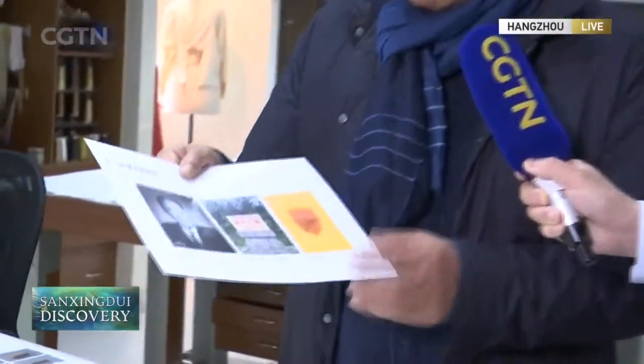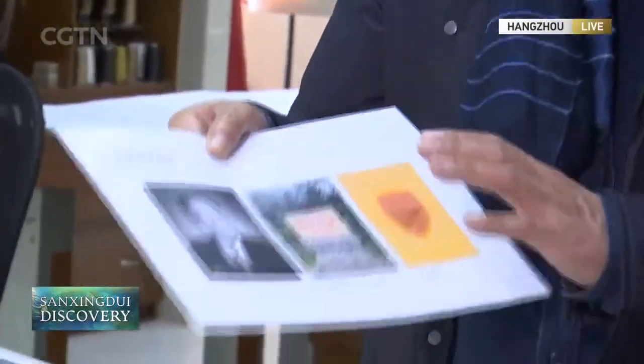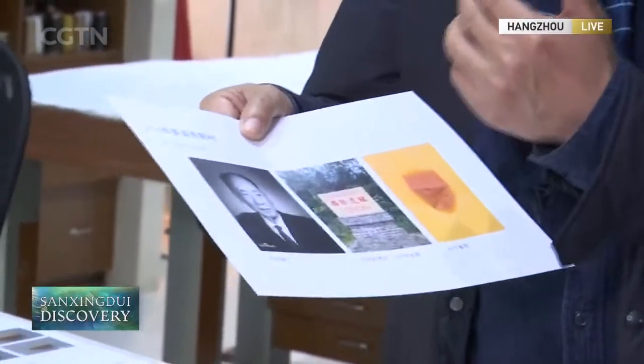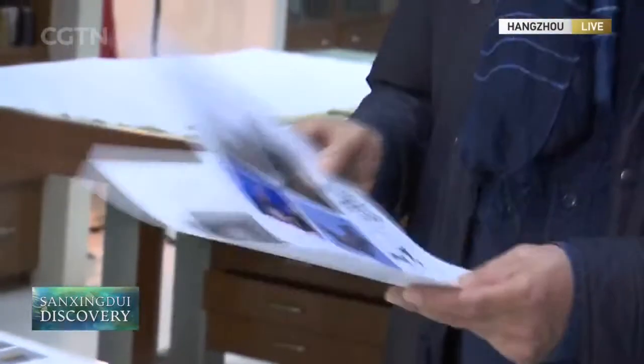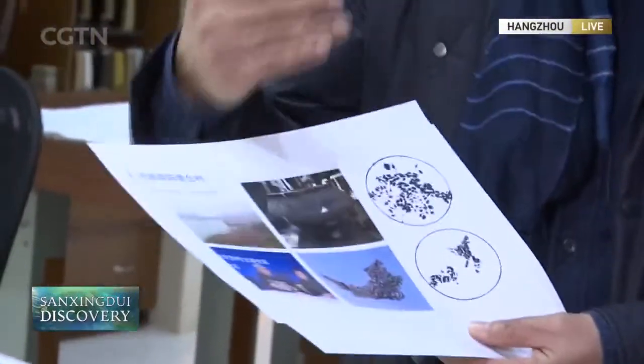So here are some examples. One is from Xiyin village, Xiyin site, on the northern bank of the Yellow River. And also we have found another one in the southern parts of the Yellow River. Both of them can be dated back to 5,000 years ago, even back to 6,000 years ago.